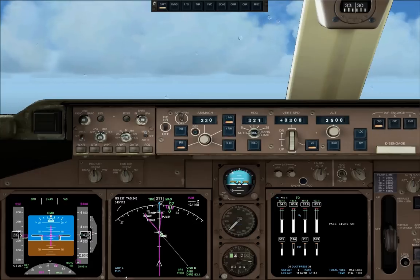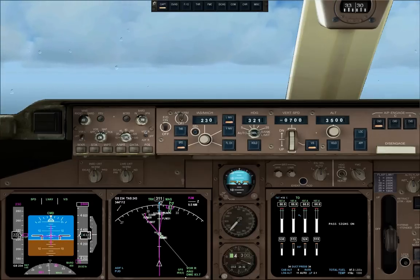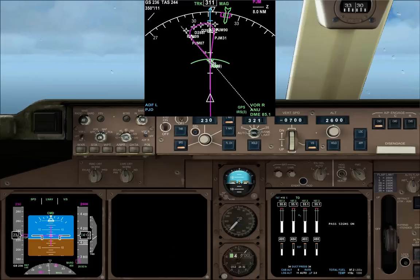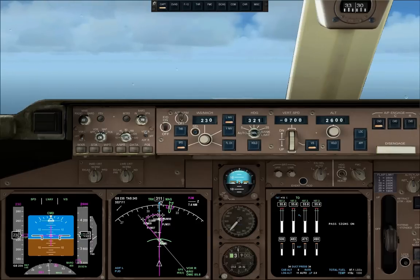Our approach flap configuration will be 30 degrees. VREF is 145 knots. We're heading towards the PJM VOR on an inbound course of 311 degrees. We're descending to 2,600 feet, a vertical speed of 700 feet per minute. So we want to reach the PJM VOR at about 2,600 feet, and then we can descend to 2,200 feet.